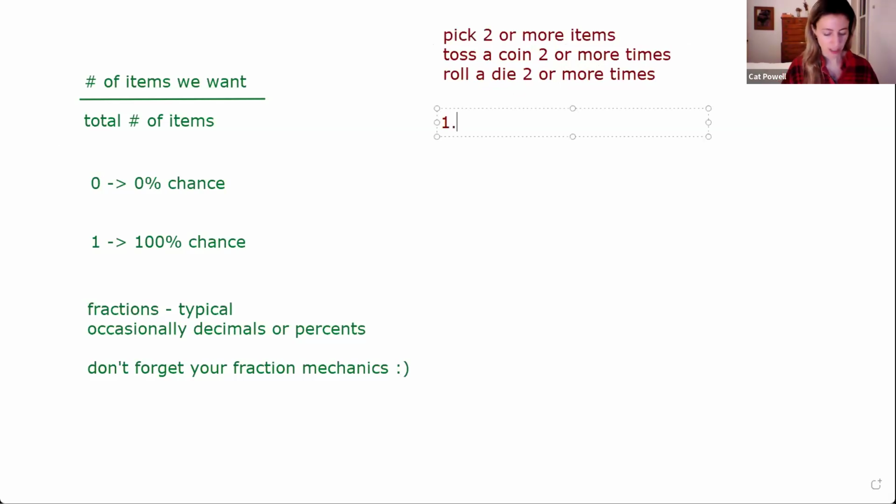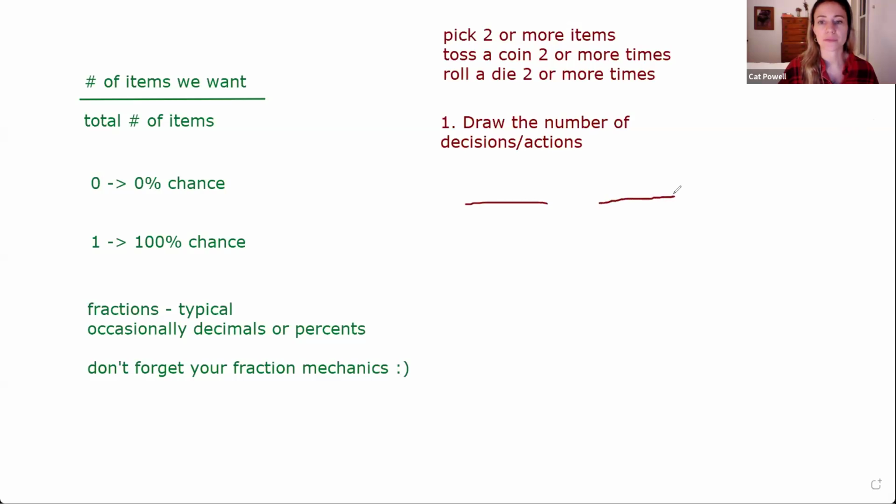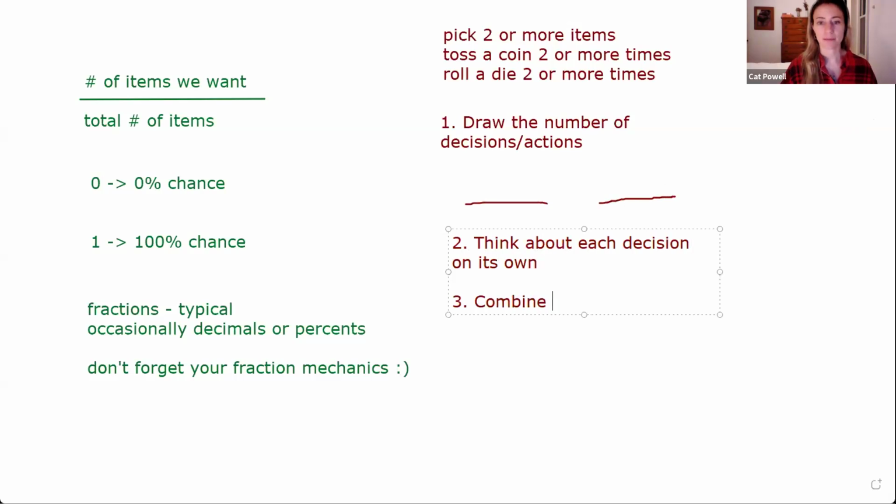Step 1, I draw the number of decisions or actions. So I'll say, cool, if there's 2 flips of a coin, there's 2 flips of a coin. Step 2, I think about each of those decisions on its own. And then step 3, I combine. Now, if I'm saying I'm going to pick this or that, we just saw that's a situation where I'm going to add. But in a lot of situations, we're thinking this and then that. And in this situation, we're going to multiply.